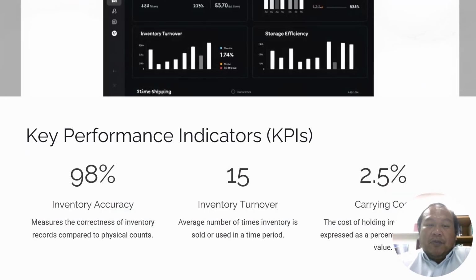Now, a key performance indicator of warehousing is inventory accuracy. That's 98%. You need to maintain these numbers. There's no such thing as 100% accuracy. I mean, if your warehouse gets 100% accuracy, there's no mistake in delivery, there's no delay in delivery. Amazing. But even DHL, LBC, UPS and FedEx have problems with accuracy. So 98% accuracy is what's more expected.